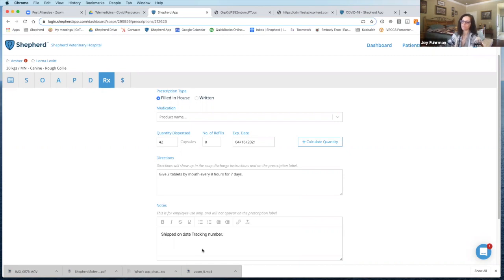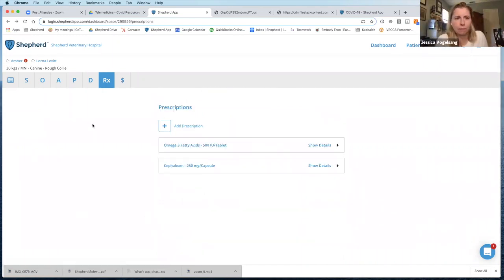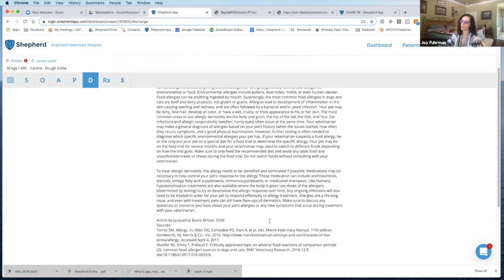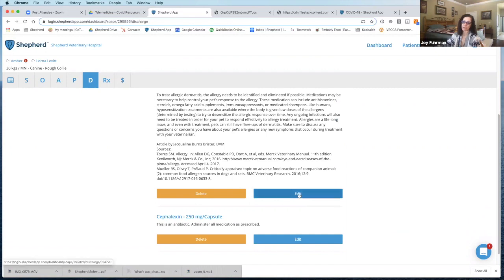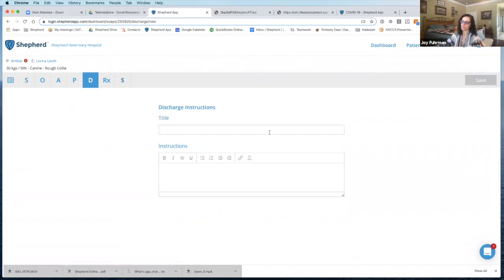And so the discharge instructions, you said that it generates a series of discharge notes depending on the diagnosis. I'm assuming there's also a spot in there for you to add your own additional notes? Absolutely. So for anything that's pre-populated, you can edit it on a case-by-case basis. You can also go ahead and add in any additional instructions. So you could put in, I don't know, bland diet and give additional information.